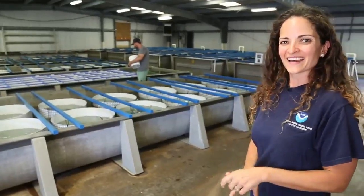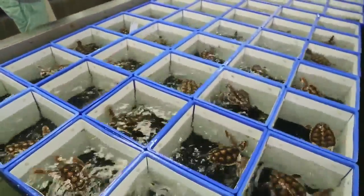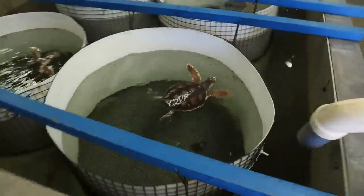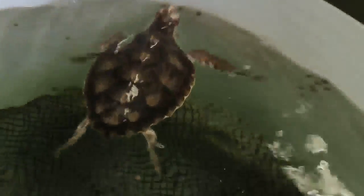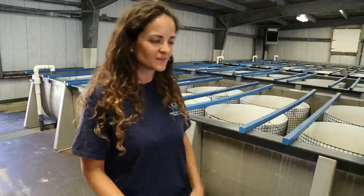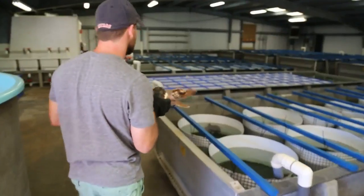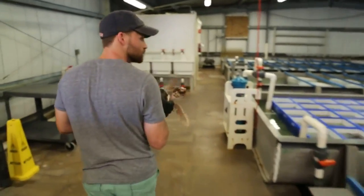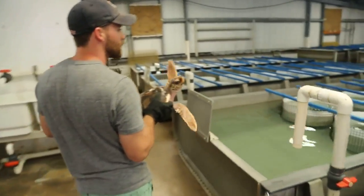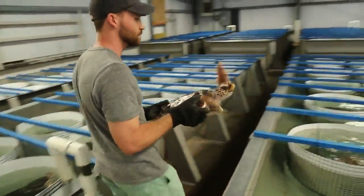So they are fed a floating pellet. It's a high protein pellet that floats at the surface. Because it floats at the surface, we can monitor each individual turtle and make sure that they are eating their diet. We weigh and measure every turtle once a month. We want to make sure that they are growing at a healthy rate. It also allows us to inspect each turtle. We want to check and make sure that there isn't anything wrong with the animal.